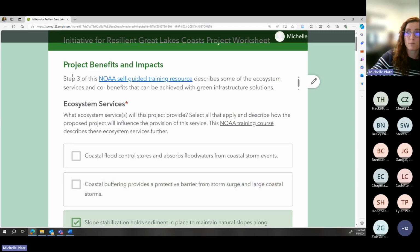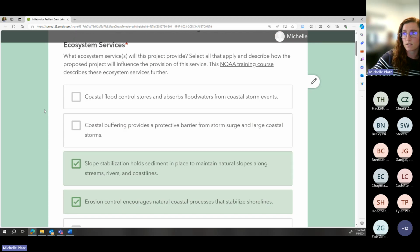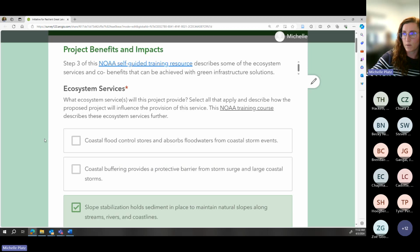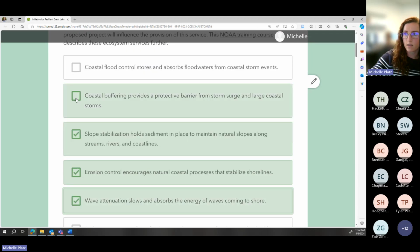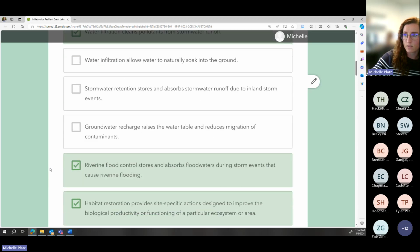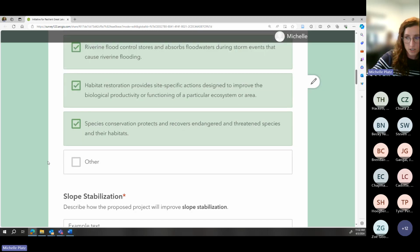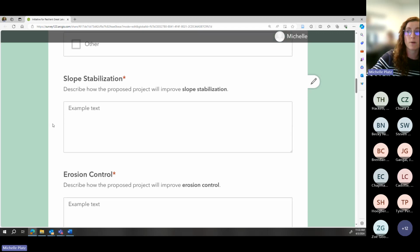Next section gets into project benefits and impacts. For ecosystem services, we're asking you to list any ecosystem services that your project will be influencing, and we'll revisit this again with respect to this NOAA self-guided training resource. So just go ahead and you can multi-click whichever boxes you feel are appropriate to describe the ecosystem services associated with your project. And then for every ecosystem service that you click, a description box will pop up.